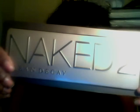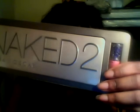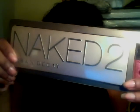It's just gorgeous. I haven't had the chance to play with it as much as I would like to because of all the drama going on, but now, because my birthday passed, guess what I got myself as a birthday gift? Naked 2. Yeah, and it came with a little lip gloss. So yeah, I bought myself the Urban Decay Naked 2 palette.